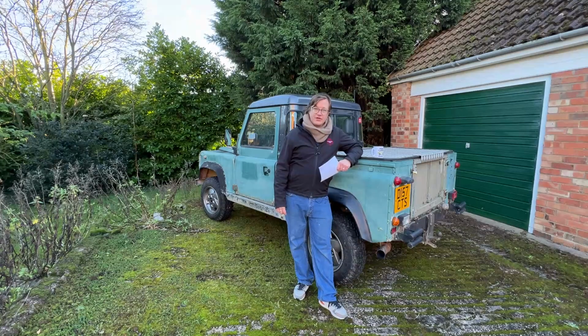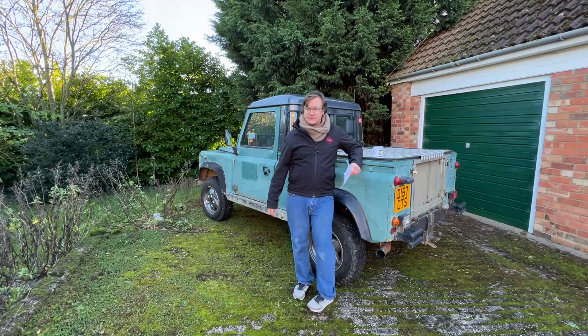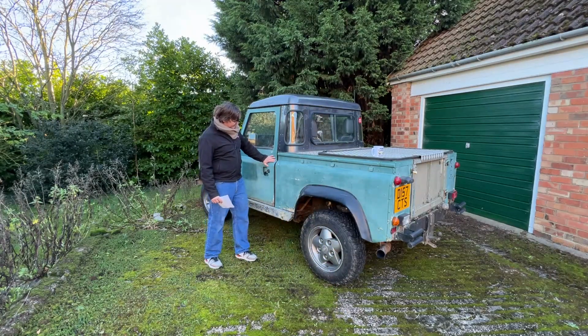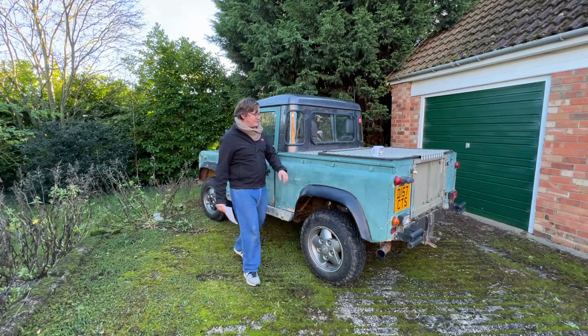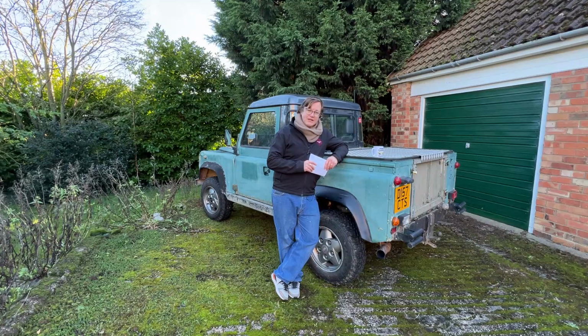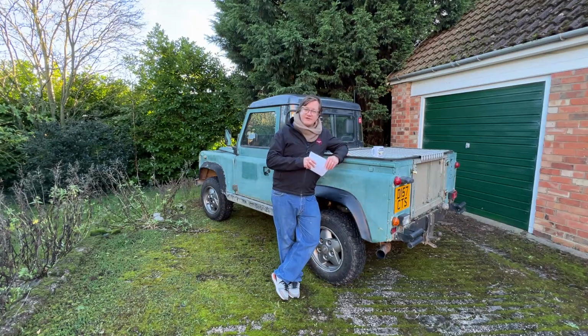And that's it. Land Rover's good for another year. By good, I mean, you know, it has an MOT and it's technically legal. The door still drops and doesn't shut properly unless you slam it. And it's got 101 other things that need doing. But yeah, it exists. It lives to fight another day.